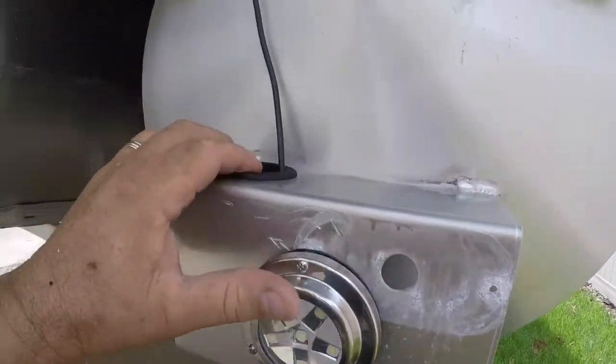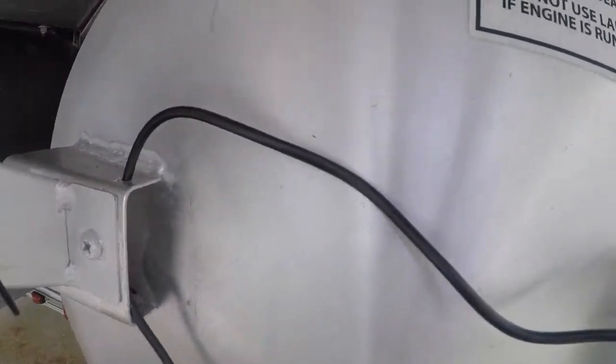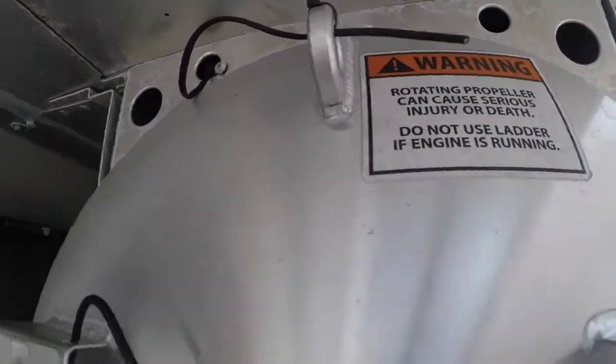So the light comes here, comes up through this hole. I decided to drill a little hole right there just to help stabilize it in the water. I can get a little zip tie in there with it. Then we're going to connect it to there.